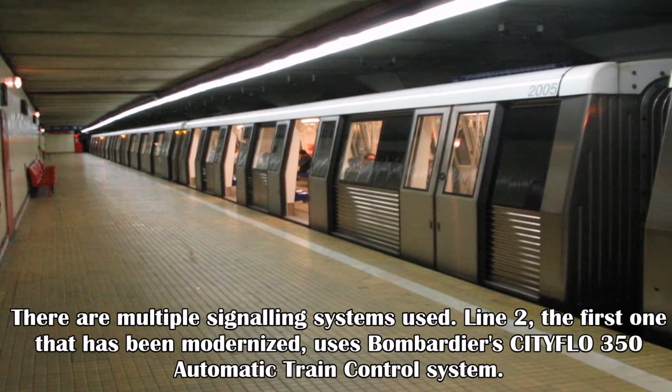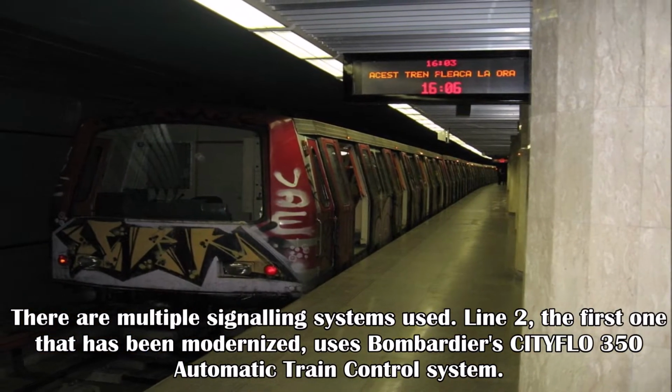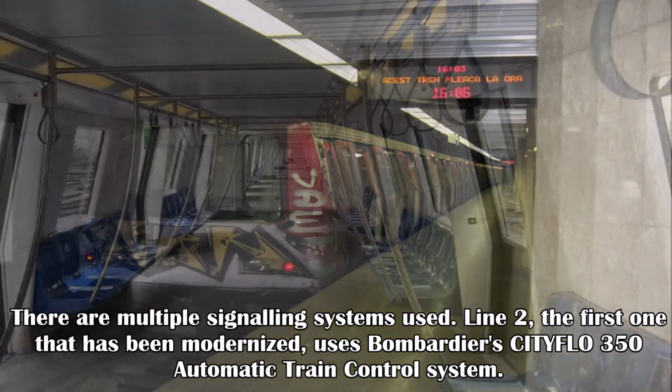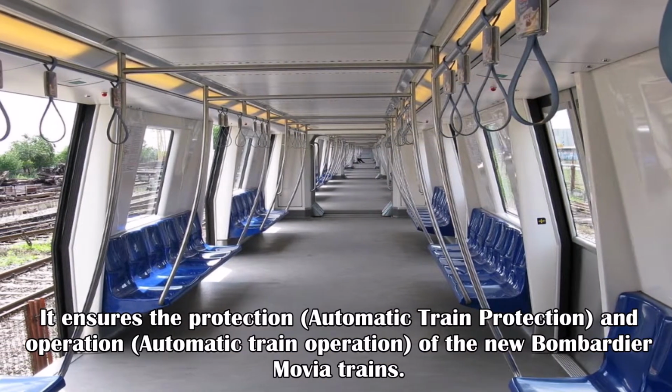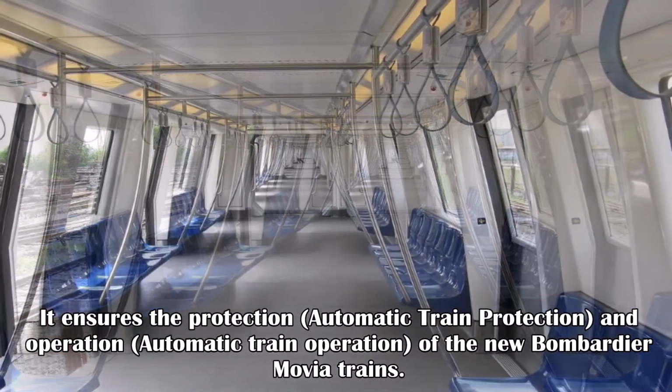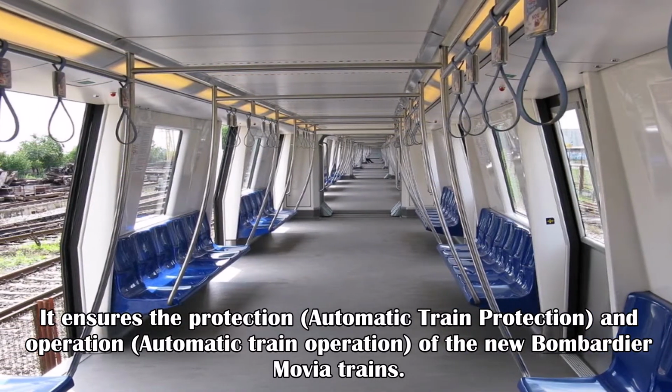There are multiple signaling systems used. Line 2, the first one that has been modernized, uses Bombardier's CITYFLO 350 automatic train control system. It ensures the automatic train protection and automatic train operation of the new Bombardier Movia trains.